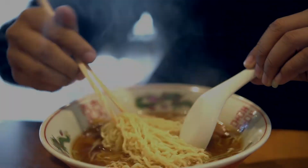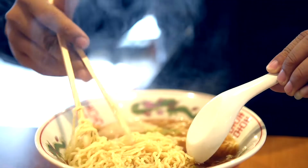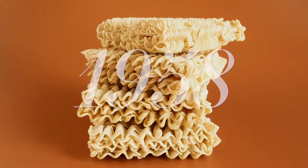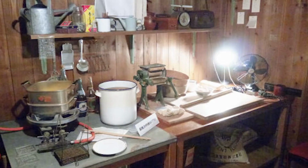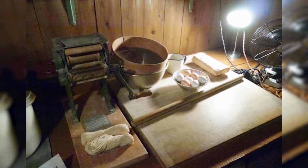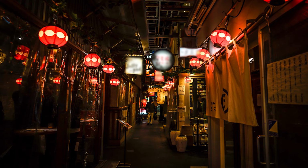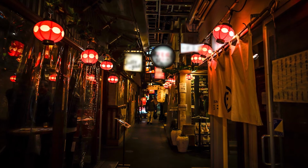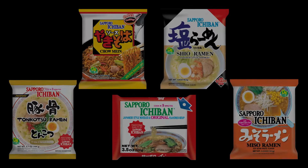Ramen is one of Japan's most popular dishes. But did you know that instant ramen was invented in 1958? This created a dried noodle with an even longer shelf life than frozen noodles. Instant ramen might be Japan's greatest cultural export, and it's hard to imagine a world without it.